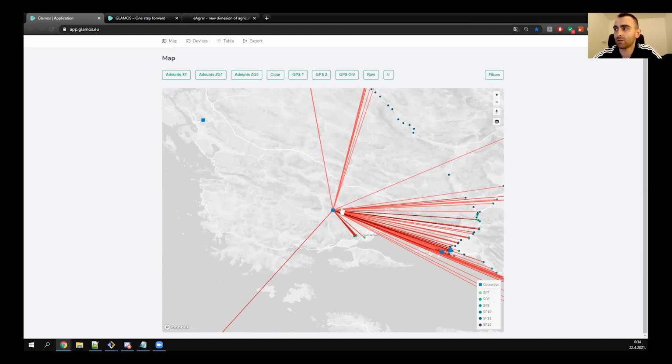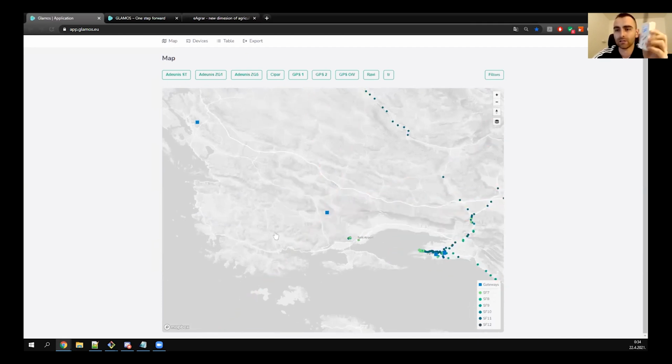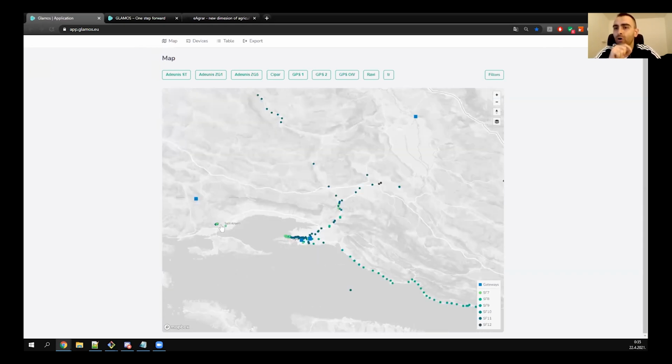There is one customer who bought this device, and what will he do with it? He also bought one or two rack gateways that are connected to a LoRaWAN server, and he will put these gateways in one place, go around with GLAMOS Walker and see how good the coverage is around that place for the gateway. He will then change the location of the gateway and walk around. In that way, he will know where he can communicate between the gateway and a point.